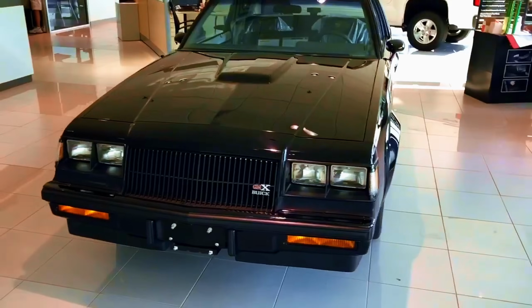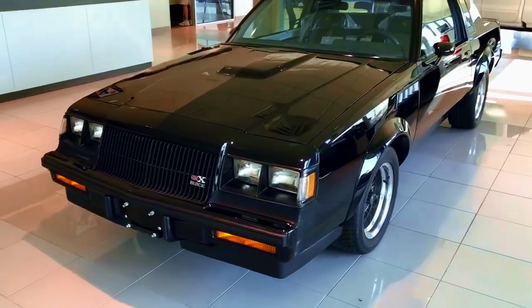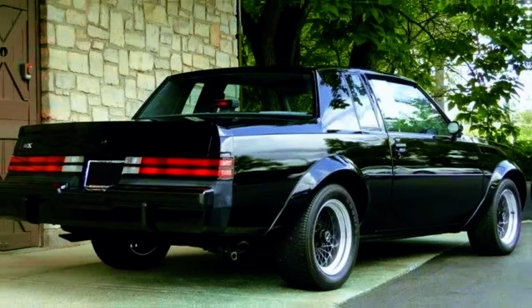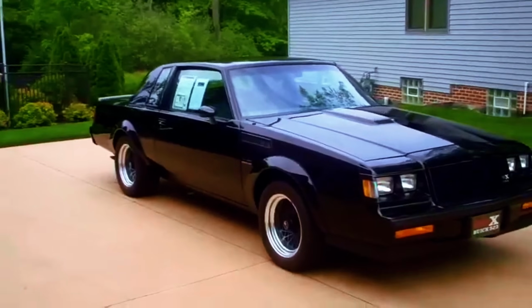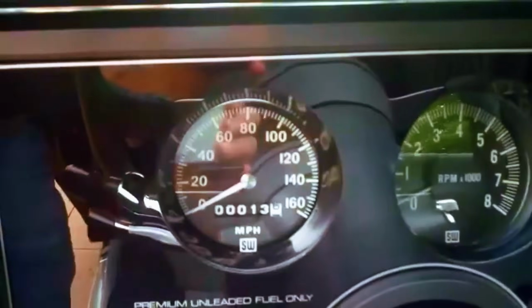With a turbocharged V6 under the hood that could outrun Corvettes of its era, it embodied Buick's last moment of raw, unapologetic speed. Limited to just 547 units, the GNX wasn't merely a trim level. It was a legend forged in black paint, torque, and turbo boost.